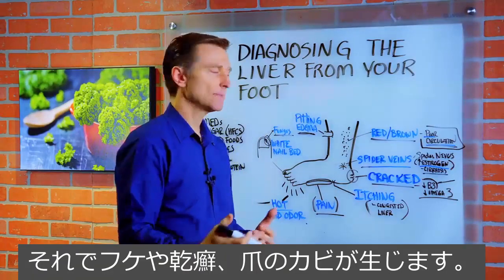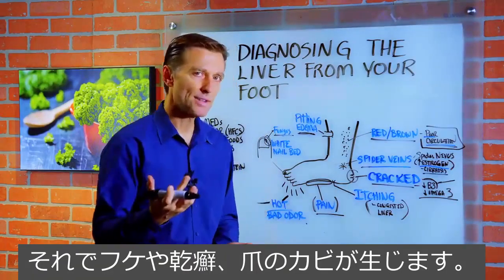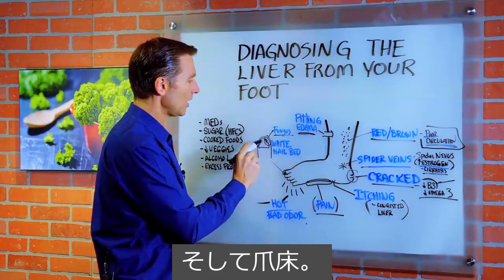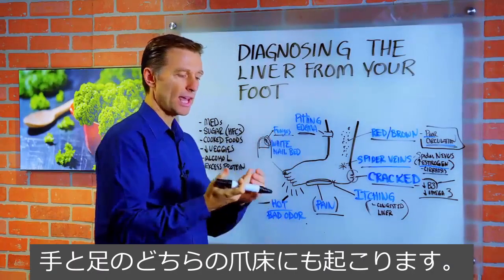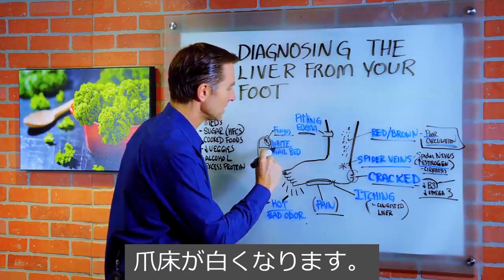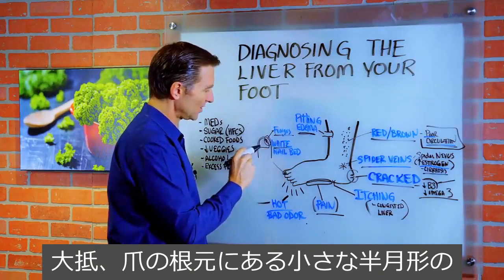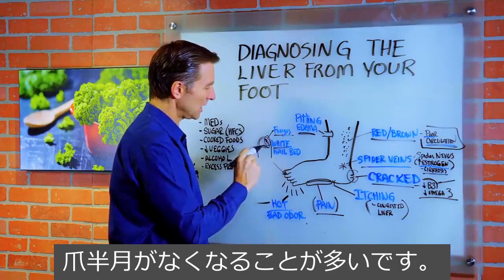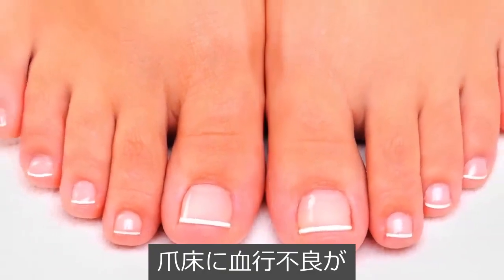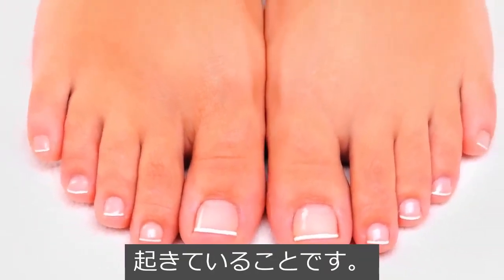So that's why you see dandruff and psoriasis, toenail fungus. And then the nail bed, and it could actually happen on the hands or the feet. The nail bed is going to be white. You're going to usually lose that little moon-shaped thing, the lunula, down here. So it's going to be white because of the poor circulation that's occurring on that nail bed.